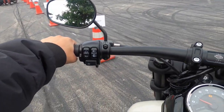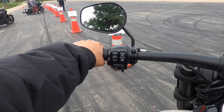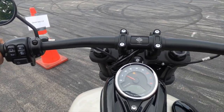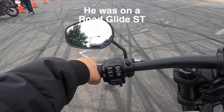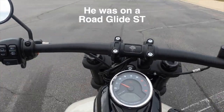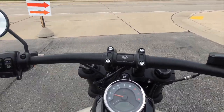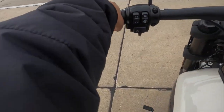But I'm gonna wait for Mark. He's gonna do the Sport Glide and then we'll be off. Okay, here we go. Kind of reminds me of my Street 750. Okay, so here we go.